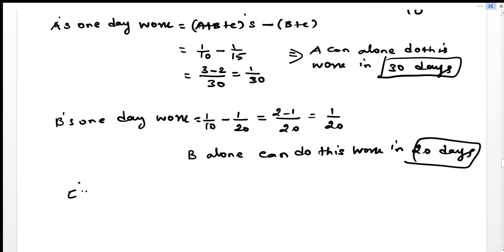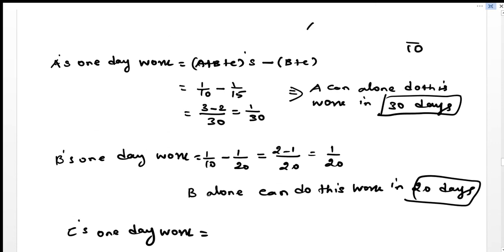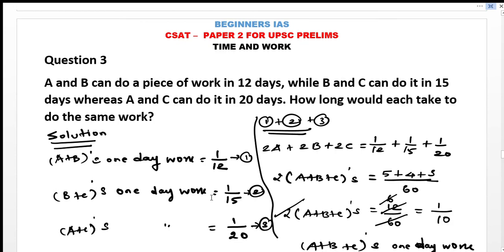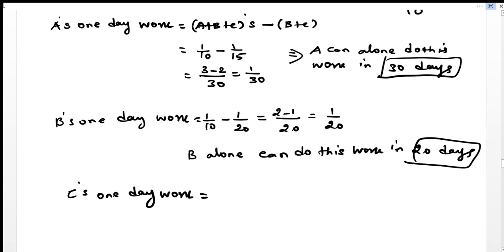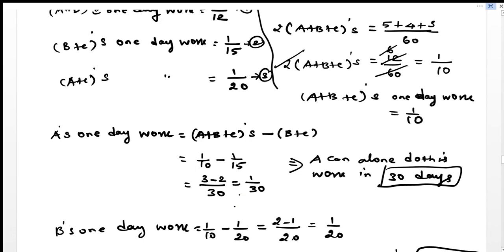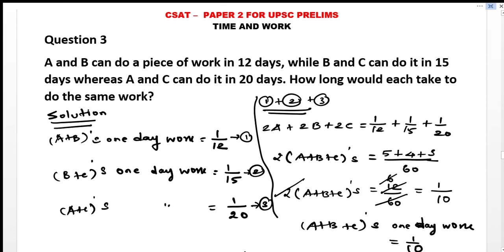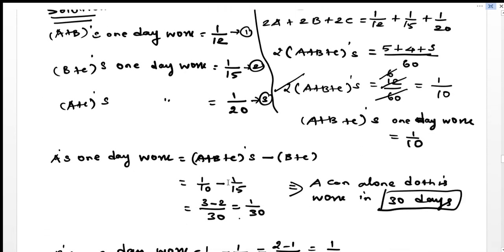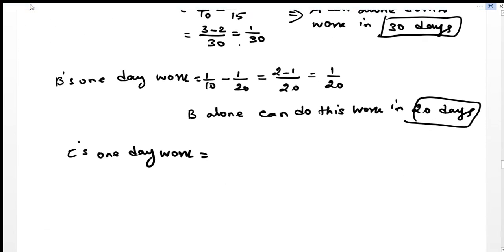So what about C? C's 1 day work is equal to, here we have to subtract A plus B from the total. A plus B is nothing but 1 by 12. Therefore we subtract it from the A plus B plus C's 1 day work. Wait a minute, that is 1 by 12. A plus B's one day work is 1 by 12. I am going to substitute here. By substituting here, we can identify the answer.